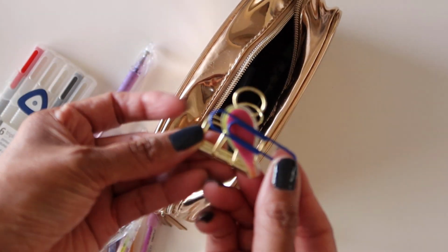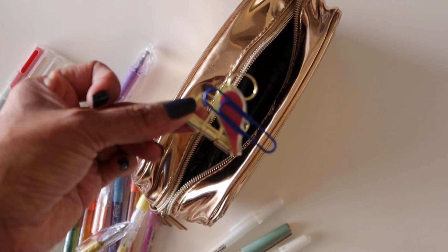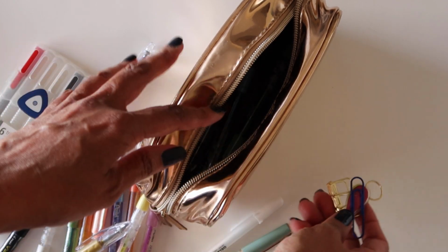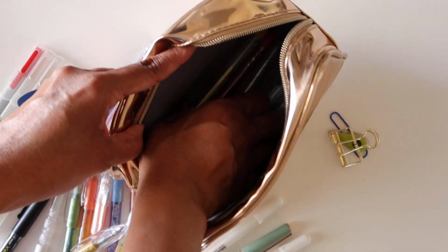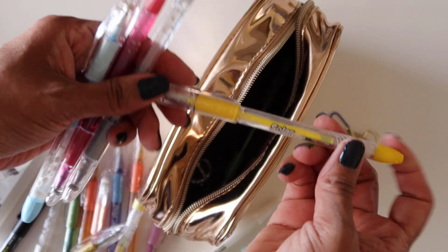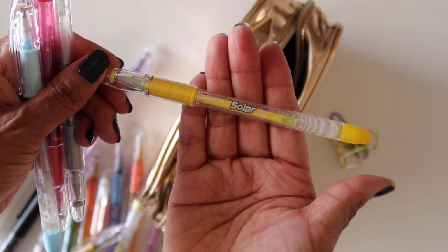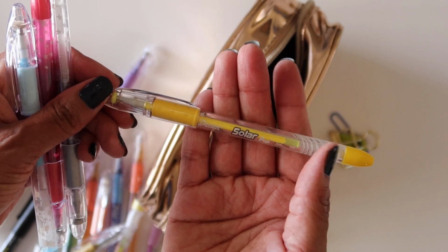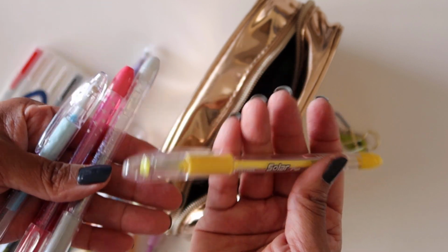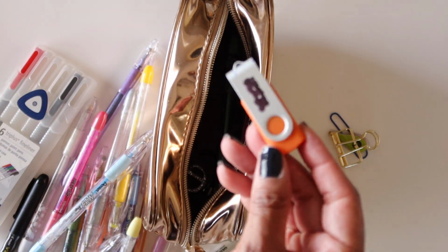I also have some clips in here, because what planner pouch would be complete without random clips floating around? More of the, oh, here it is, Solar Pop. That's the other one. And I think that's kind of more of a neon. But I love these pens. I really, really do. I also have a thumb drive in here.